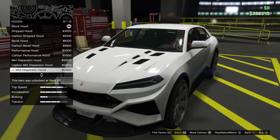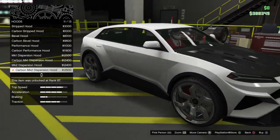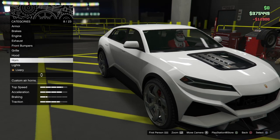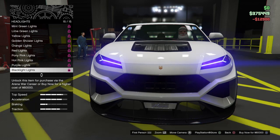Another common fire part. The MK2. Yo, that's... Okay, guys, I'm thinking maybe... Oh, dudes. Oh, no way. Okay, this is pretty much, guys, going to turn into a show car. I'm totally going show car with this vehicle.